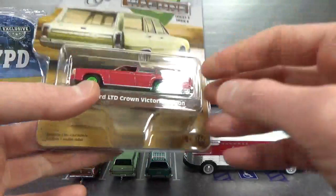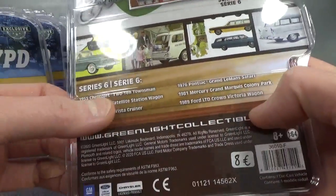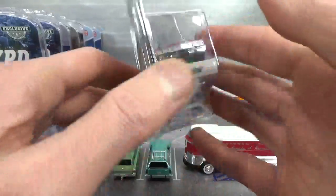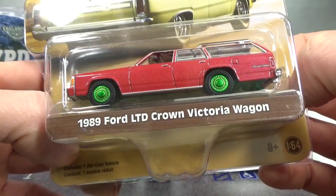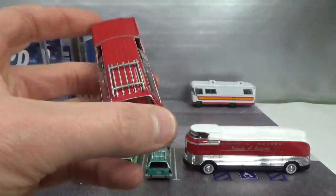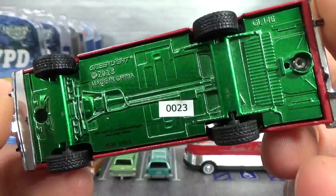And then the last one from this estate wagon set. I did not find the Chevrolet 210 Townsman from 1955 in the Green Machine version. That one wasn't there, so I don't have that one. 1989 Ford LTD Crown Victoria wagon. It's a nice metal flake red. Number 23.